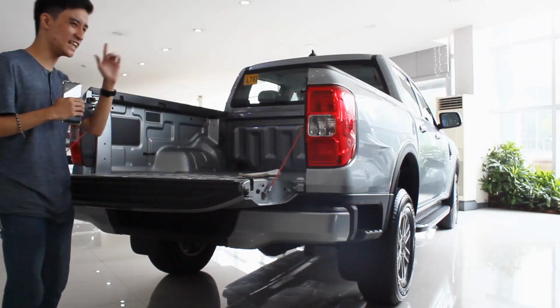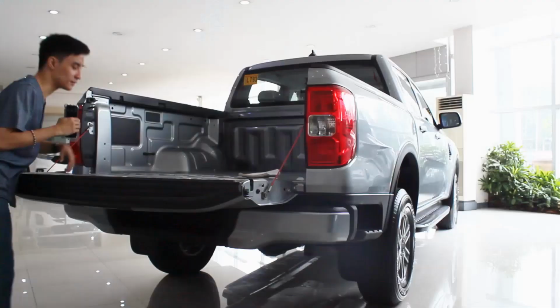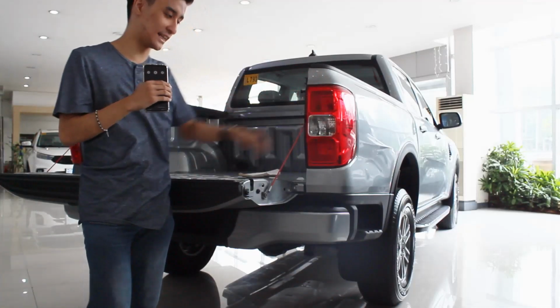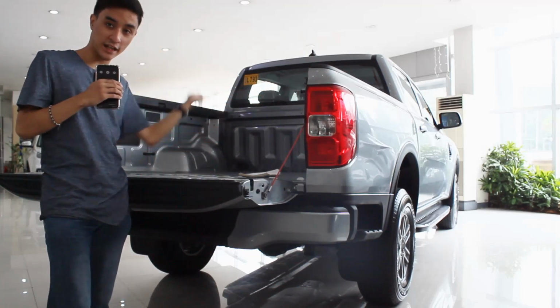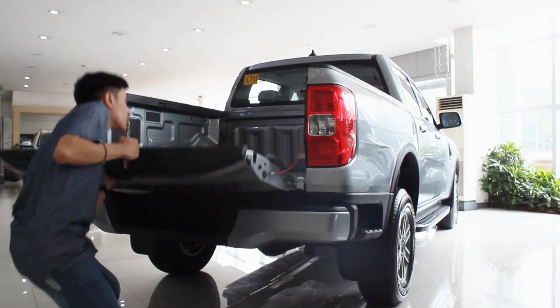Like the XLT and the XL, this does not have the 12-volt socket and the 220-volt outlets here on the side. And like the XL as well, you only have halogen lights here for the tail lights. So that's about it with the exterior and the load bed of the Ford Ranger XLS. Let me show you the interior. Oh my god, I forgot.